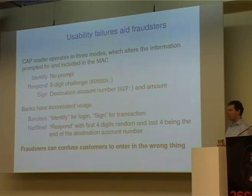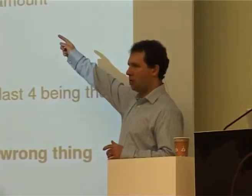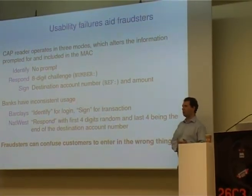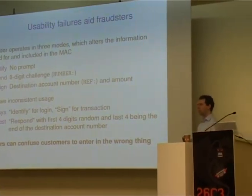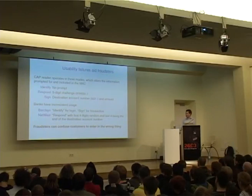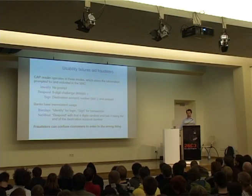This means that the customer has to type in a 4-digit PIN, 6-digit account number, and say a 5-digit amount. That's quite inconvenient, and if they type anything wrong, it just will not work, because the authentication code will not match. NatWest instead went for a simpler method. They used the respond system, and what they're asked to type in is 8 digits. The first 4 are random, and the last 4 are the last 4 digits of the account number you want to transfer to. So this has all the good properties, because the transaction authentication code is bound to the destination account number, but it's really not obvious to the customer that this is the case.